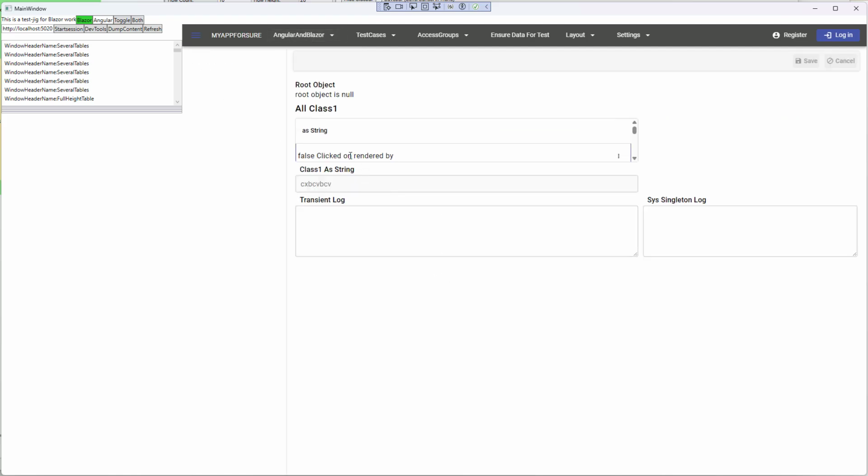Modal tester. Not sure what this is supposed to do. I'm going to skip this one.